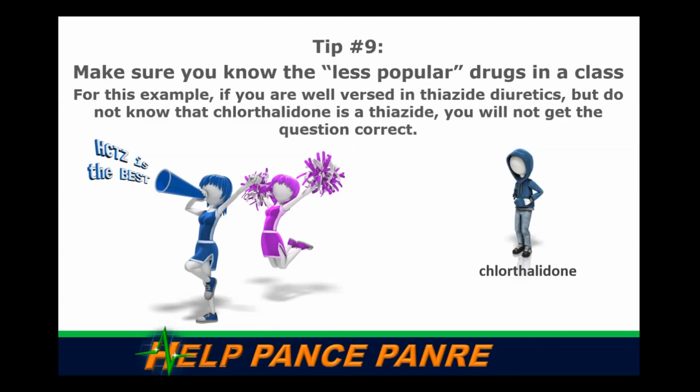Number 9, make sure you know the less popular drugs in a class, okay? So everybody loves the popular cheerleader. Everyone knows hydrochlorothiazide when we talk about this class of diuretics, but very few people remember chlorthalidone. Chlorthalidone is very commonly used now. Clinically, it's been proven to possibly even be a better drug.